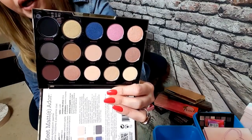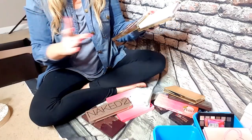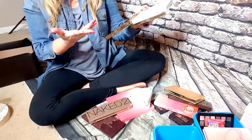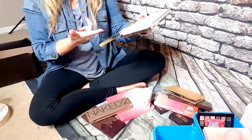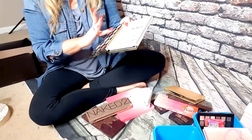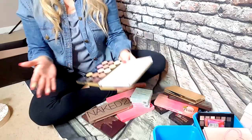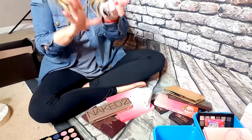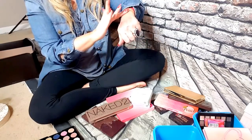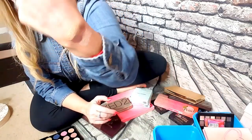But I don't really use this palette, honestly. But I do love the pigmentation. There are 3 colors that I'm so obsessed with. What is it called? Punk is one of them, 1987, and then Bathwater. Those are my 3 favorite colors in this palette. Let me see if I can swatch them somewhere. I have makeup everywhere, you guys. Okay. That one, and that one. Those are my 3 favorite colors in this palette.